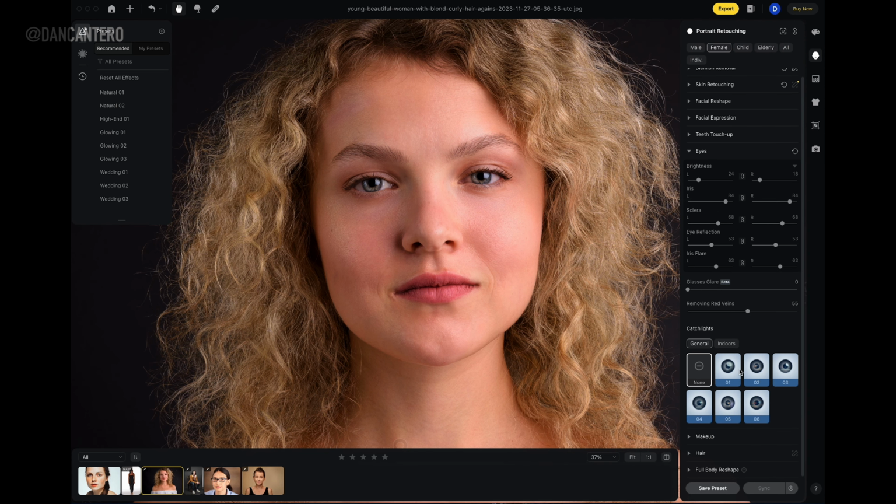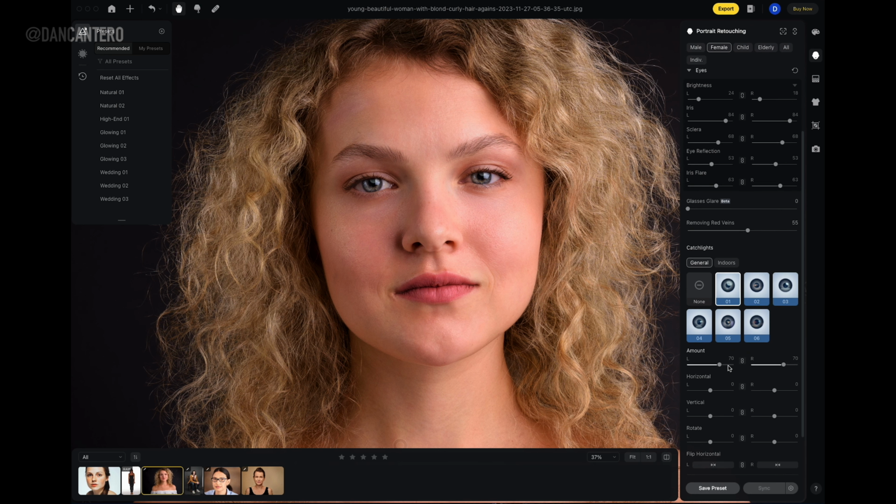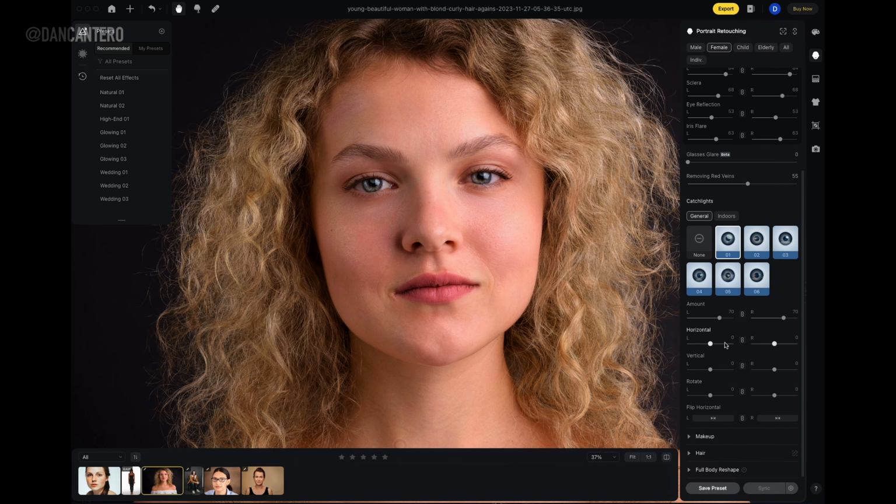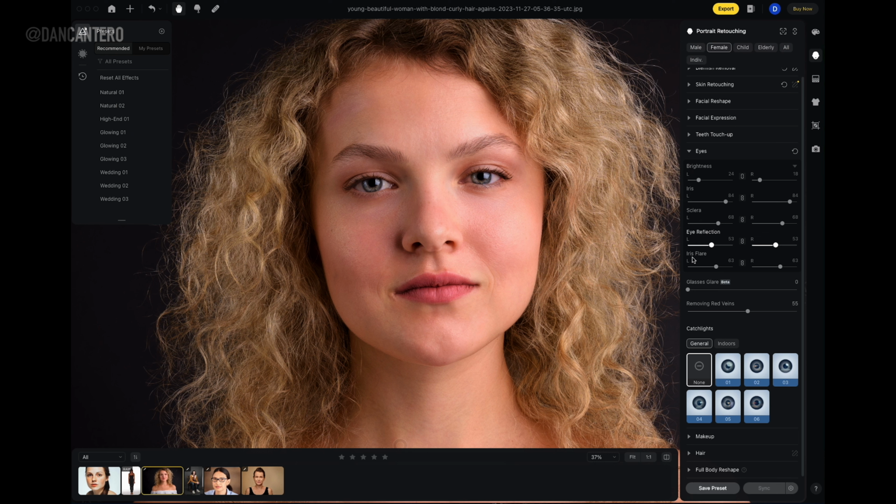You can go in and add catch lights, and you've got a selection of different ones in here, and you can go in and actually tune them. So if you apply one of them, like this one here, for example, then you can do a bunch of different adjustments in here, how bright, whereabouts in the eye you want them, all that sort of stuff. Very, very cool. But I shoot with lights, so all of my portraits have catch lights in them.